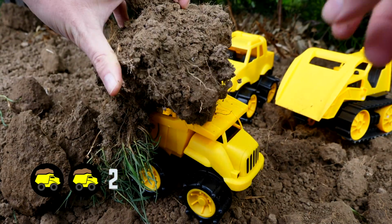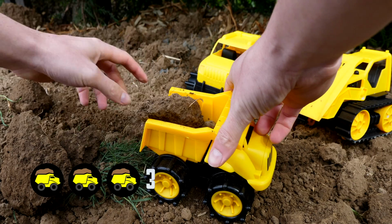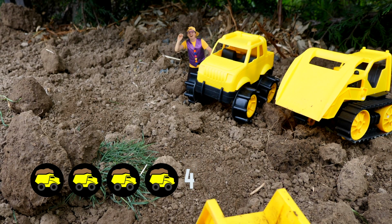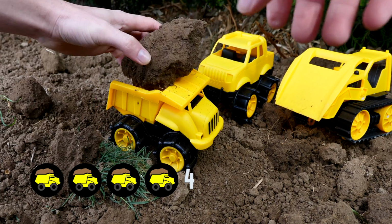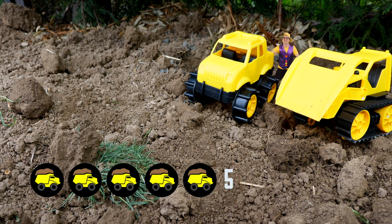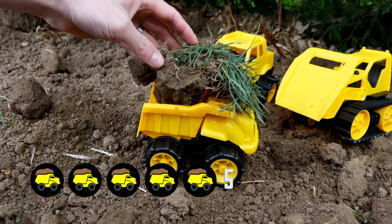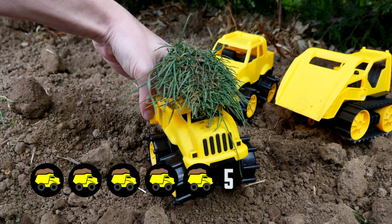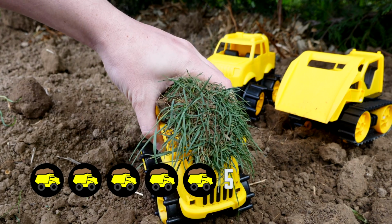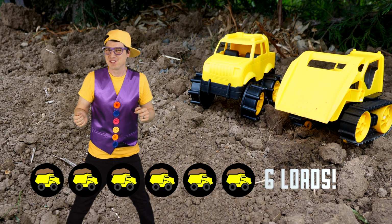Whoa, that's a heavy load. That's three loads. Four loads. That's five loads. It looks like I've got hair. I've always wanted green hair. That's funny. That's super funny. So those 6 loads of dirt and some pretty funny hair in the dump truck. All right.